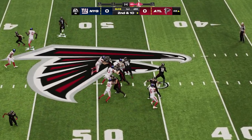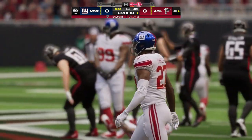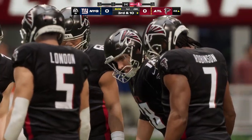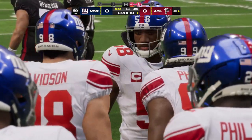They'll throw again. Cousins. And that one too far in front. He couldn't reel it in. It's incomplete. Not the warmest starts throwing the football. He was 1 for 3, now 1 for 4 on the opening drive. So getting him comfortable is the key.